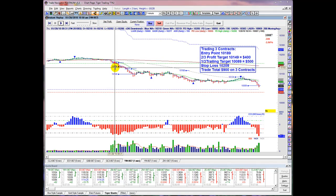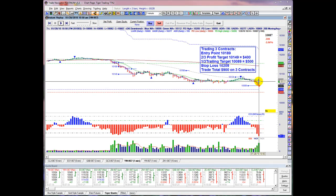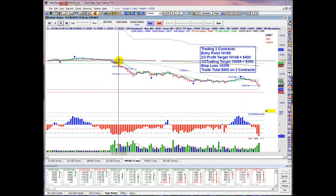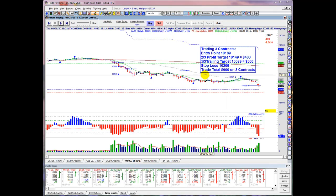Once again, we had our entry point up here at 10,189. In less than 10 minutes we were filled on two-thirds of our profit, $200 apiece, $400, and at about 10:50 a.m. Eastern time, the last third of this trade of three contracts is 100 points here, or 100 ticks, getting us another $500. Our stop loss never came into play, and we used a trailing stop to get out on our last contract. The trade total here is $900 on every 3 contracts.